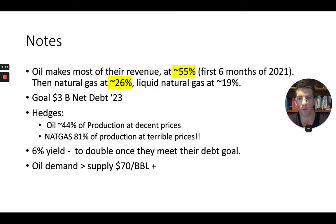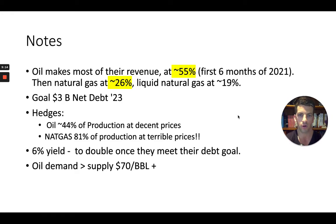Okay, oil makes up most of the revenue. About 55%, might be a little more, might be a little less, depending on the year. Natural gas is at 26%, and NGL at 19%. As I mentioned, their goal is to be at around $3 billion in net debt by 2023, which would be a very, very good position for them to be in. What I don't like are their hedges for natural gas. Their oil is about 44% hedged, and they're at okay prices. I'll show that in the next slide. Natural gas, I don't know what they were thinking.